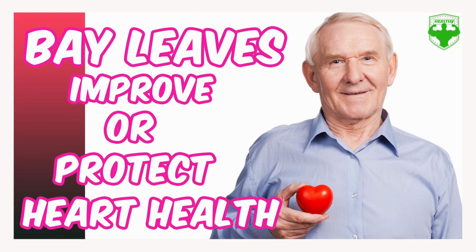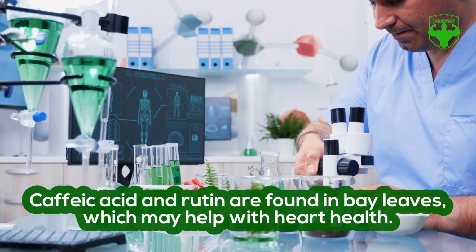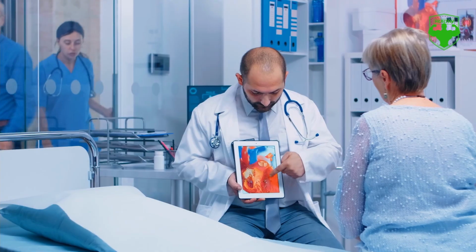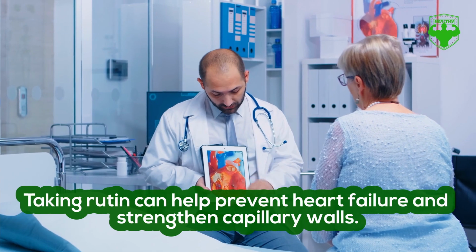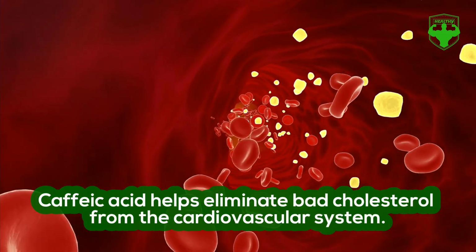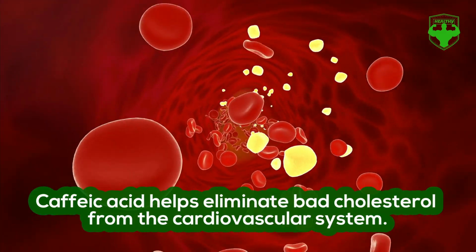Bay leaves can be used to improve or protect heart health. Caffeic acid and rutin are found in bay leaves, which may help with heart health. Taking rutin can help prevent heart failure and strengthen capillary walls. Caffeic acid helps eliminate bad cholesterol from the cardiovascular system.